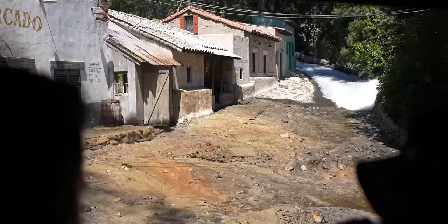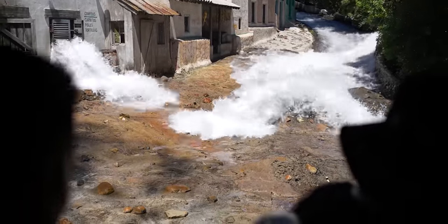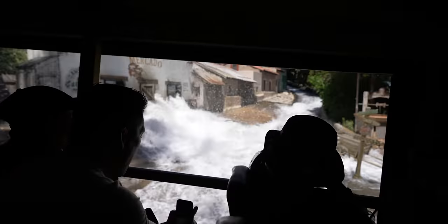Here it comes. This may be a little bit of water that we're using, but look out!